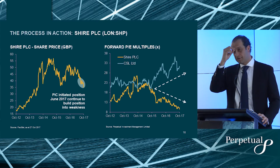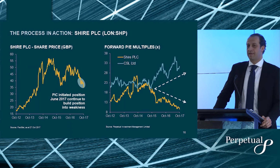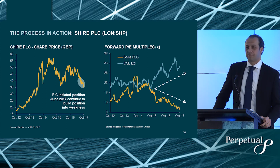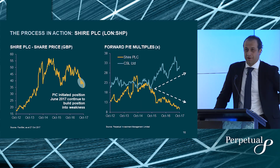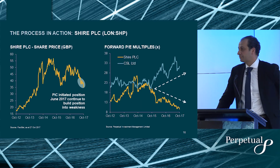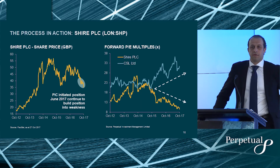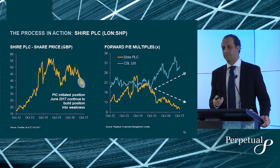Now you can see on the right there the Shire in the yellow versus CSL in the blue. Now Shire owns a bioplasma business, which is exactly the carbon copy of CSL. Shire's trading on about 9.5 times PE. CSL's currently trading on about 33 times. Again, us Aussies love to pay up for things. What are the differences in the business? Why have we decided to make an investment here?